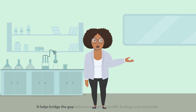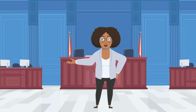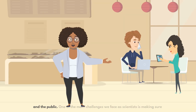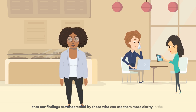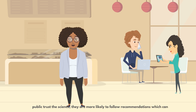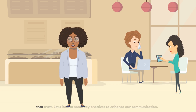It helps bridge the gap between complex scientific findings and actionable information that can be used by policymakers, industry professionals, and the public. One of the main challenges we face as scientists is making sure that our findings are understood by those who can use them. More clarity in the science allows the public to trust the science and those who conduct it. When the public trusts the science, they are more likely to follow recommendations, which can significantly impact public health. Clear communication builds that trust.